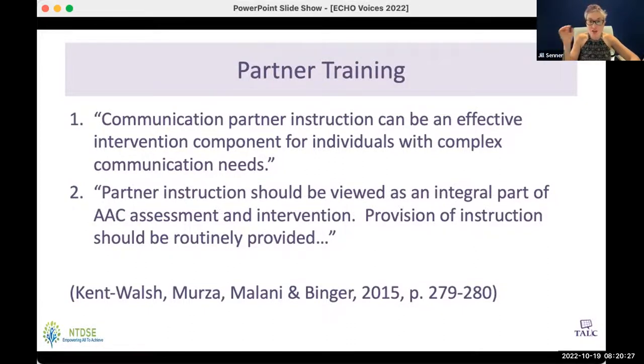But partner instruction really should be viewed as an integral part of AAC assessment and intervention. Every time you're prescribing a communication device, or providing one to a student, those communication partners who are interacting with the student in the home should have this instruction. I know Jill and I have talked about this a lot. We used to be so focused on intervention of the kid, helping that kid get better and better. But we've really changed our mindset and the way we do our practices, privately and even in the school system. A big chunk of our focus is now on partner instruction, because that's the intervention we're really trying to hone in on.